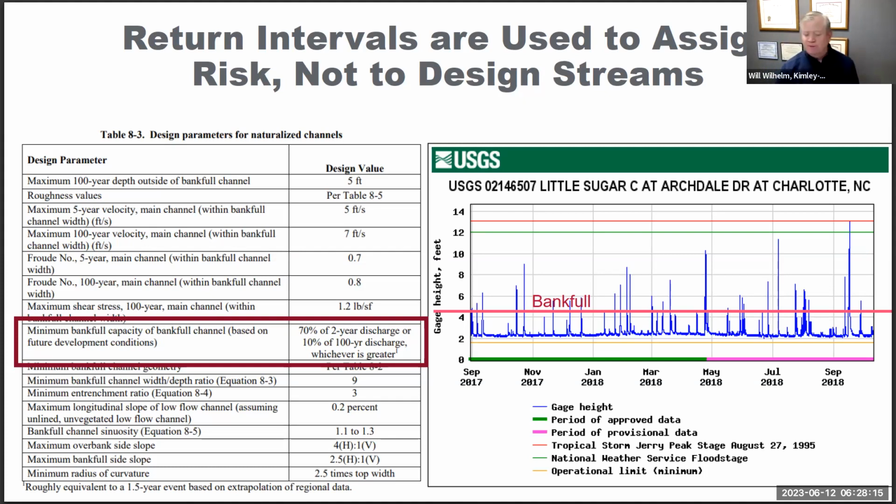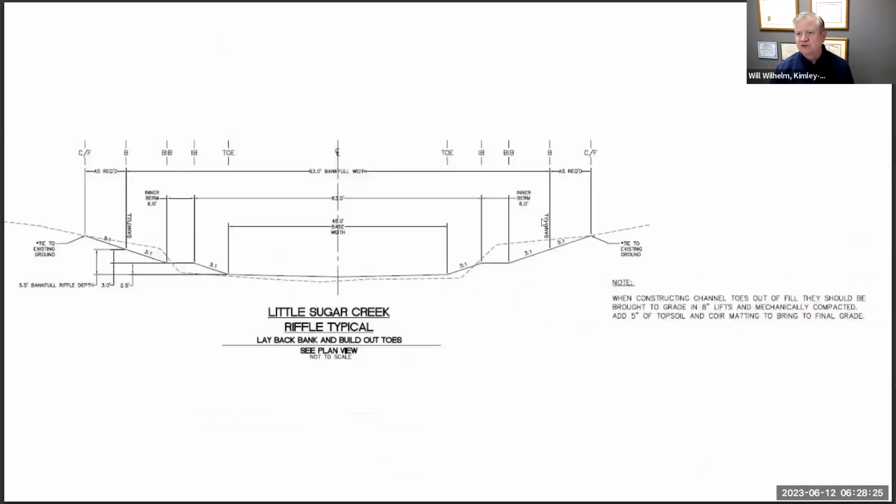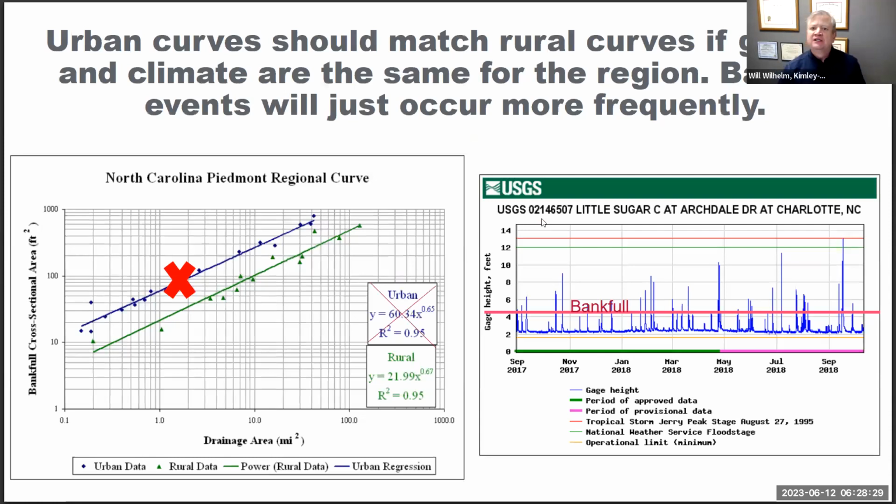Streams are based on geology, rainfall, and sediment budgets. It has nothing to do with return interval, in my opinion. It's a momentum and velocity issue in most of these. So this leads us to multi-stage channels. I won't talk too much about that.